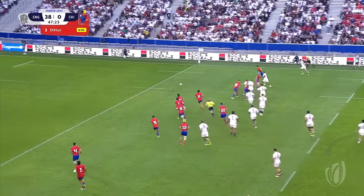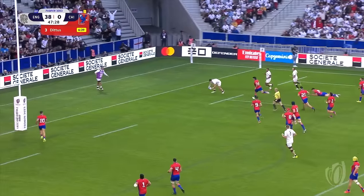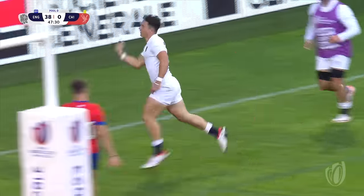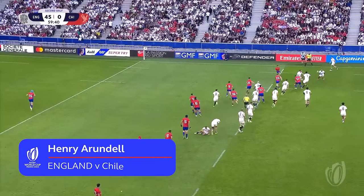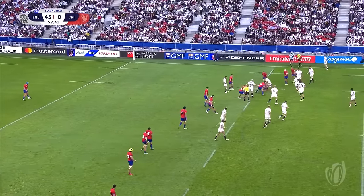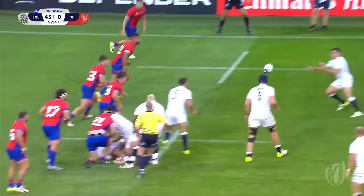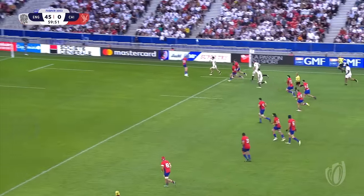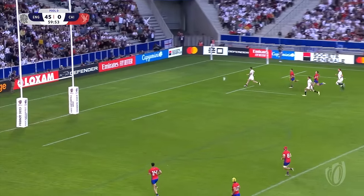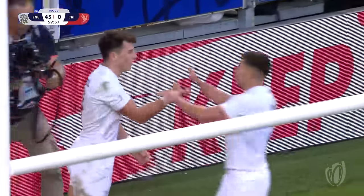Farrell to Daly. Daly kicks through. England players swarming onto this one. And guess who's there? It is Henry Arundel. Martin. Good quick hands from Ford. That's gone a little loose to Ollie Lawrence, who had a very busy first half. Top the carries and run meters for England. And here's Arundel. Arundel with three tries so far. Henry Arundel! Oh, wow! Number four!